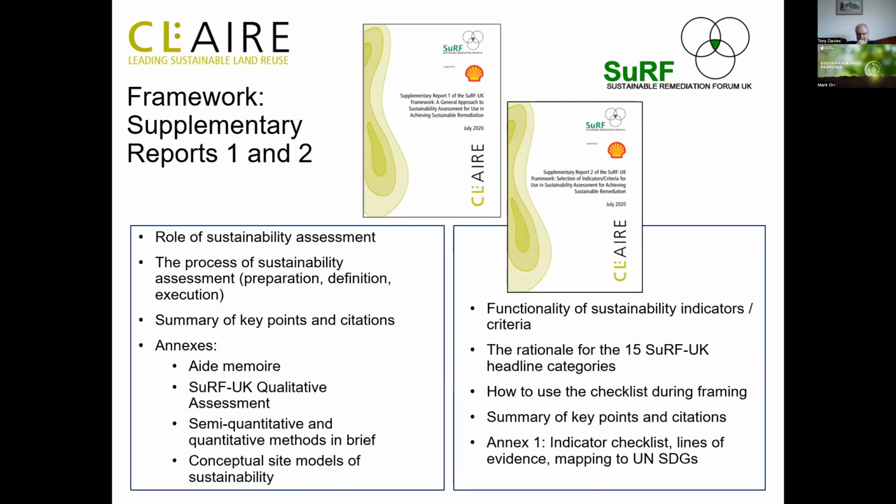So 2 documents have recently been updated, SR1 and SR2, Supplementary Reports 1 and 2. They are the how-to-do documents, the supplementary reports to the overall framework. SR1 is the role of sustainability, how it all fits together, and talks about going from qualitative all the way to quantitative. And then SR2 is the functionality.